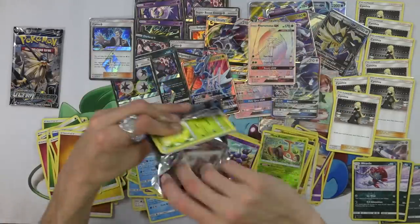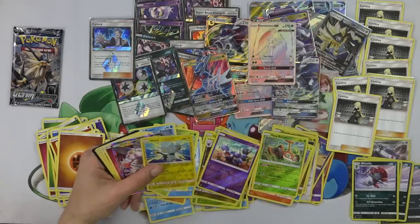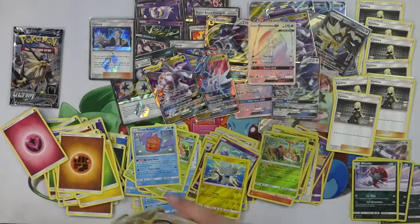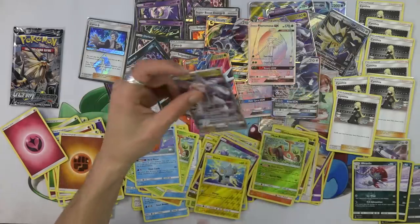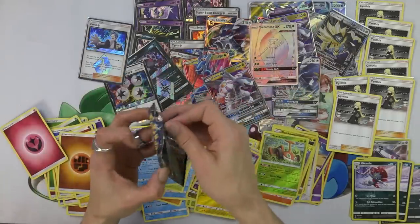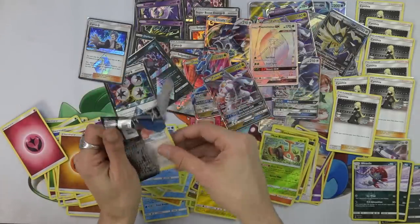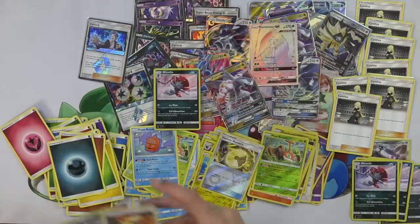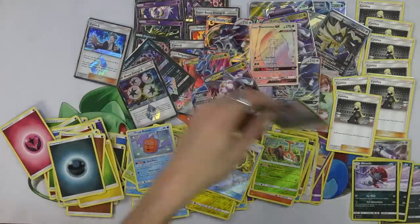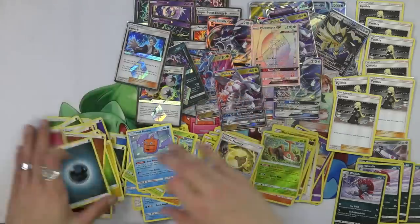I was going to say, don't start making me miss Cynthias simply because I got lucky with a full art. And another Palkia because everybody needs 17 Palkia GXs. I think Cynthia probably is worth more money than the Palkia. And a Weavile! Woo! Weavile goes down there. We'll just keep this mess right here.